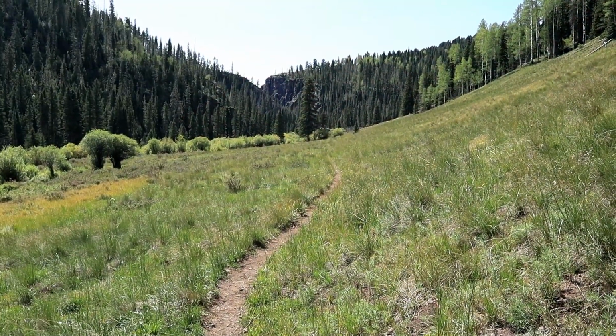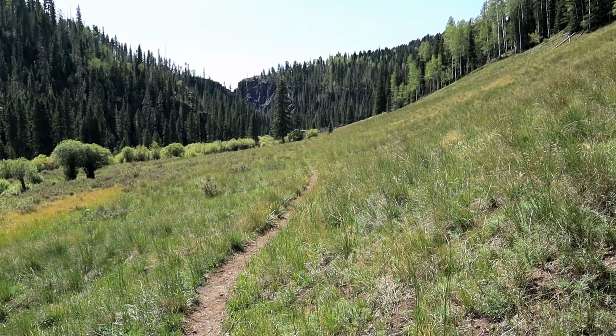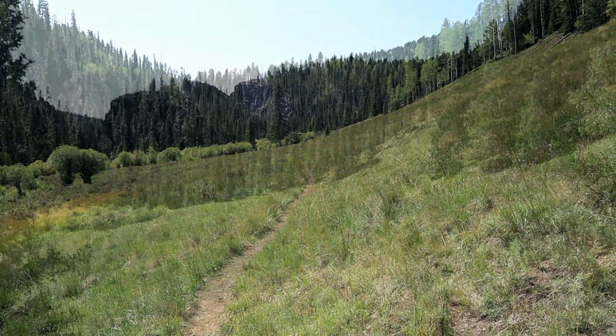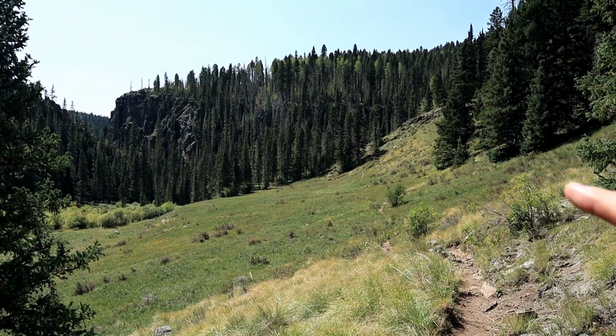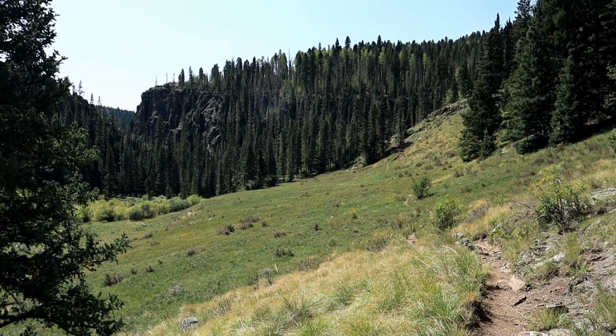Okay, I went through a little section of talus and came out in another big grassy area. And there looks like there's some cliffs up ahead. Let's see where the trail goes. Okay, you can kind of see where the trail goes up the hill there. And the Pecos River disappears into a deep canyon, it looks like.